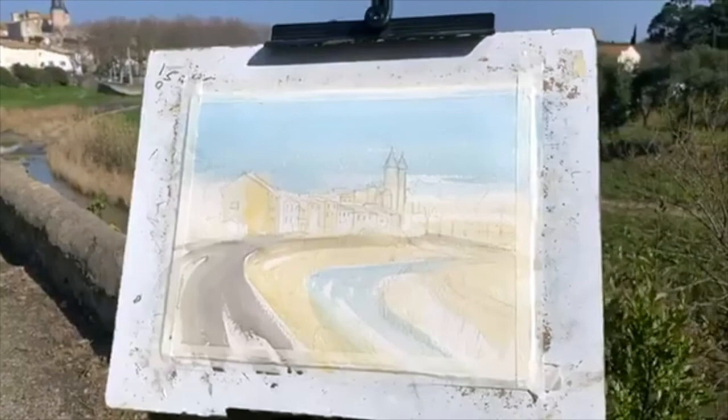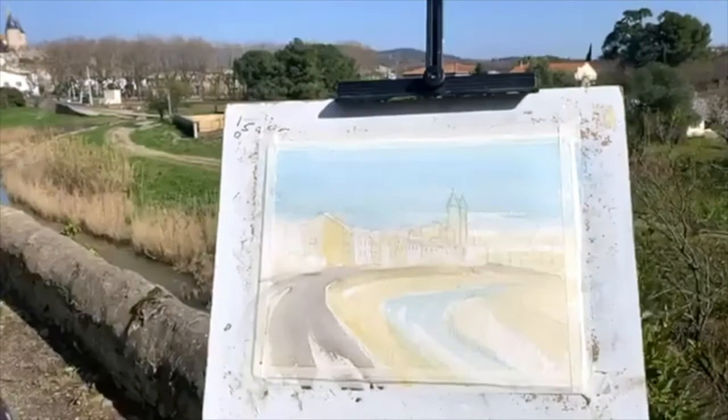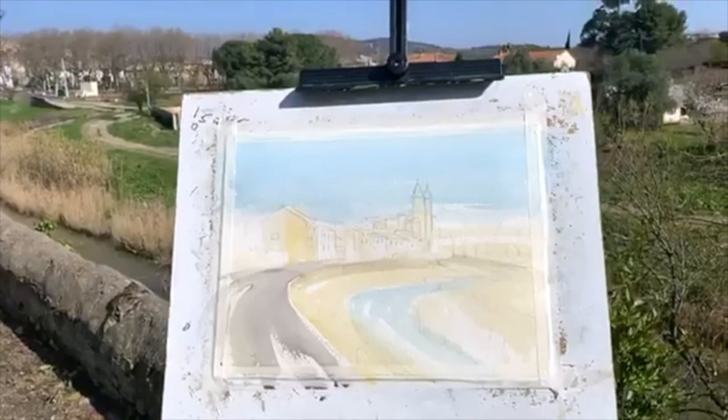Okay, so that was a number 16 wash brush. That's kind of given us the basics, I think. I'm not even going to bother wiping any clouds in. I'm just going to recklessly leave it. I think it's done. You think it's done? Okay, right.